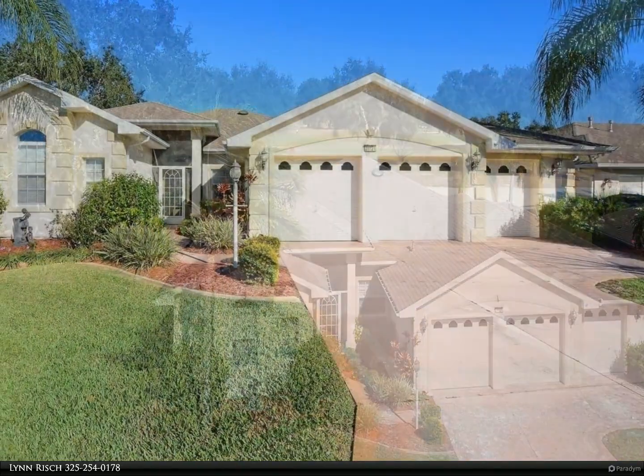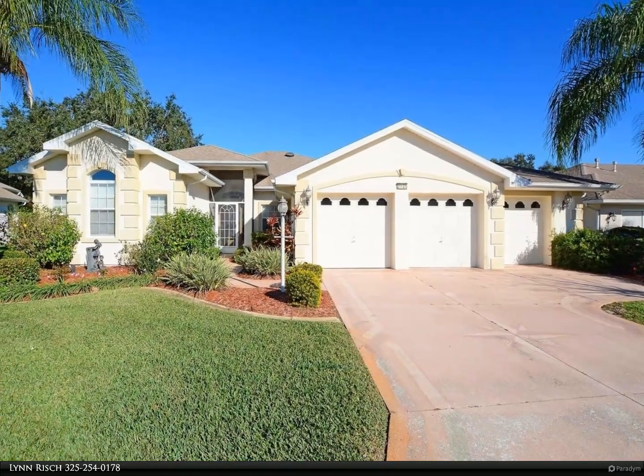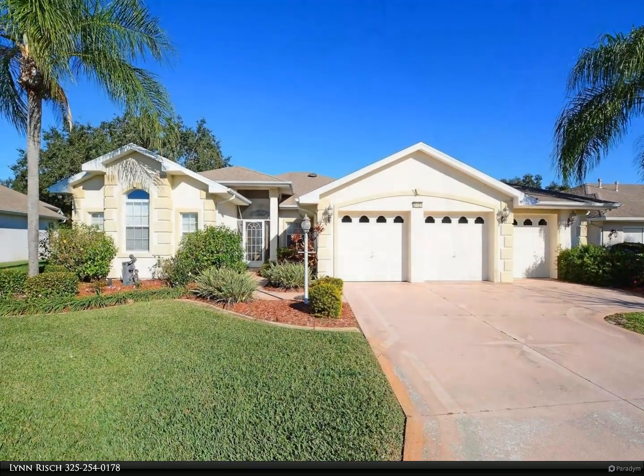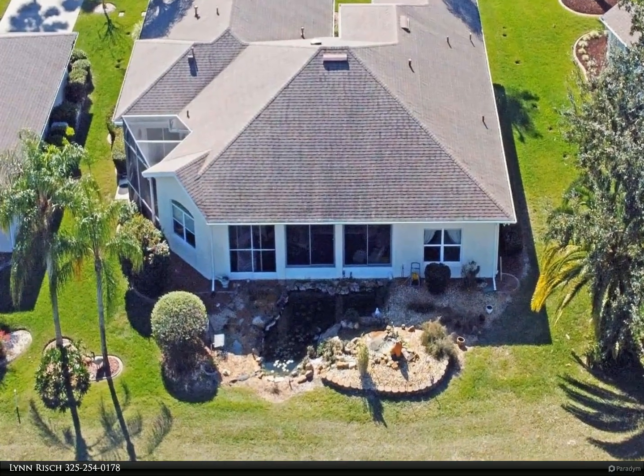Beautiful. This expanded Duchess model was designed for entertaining. It overlooks the golf course and its own waterfall with koi pond. This is a truly unique home with many features and upgrades.